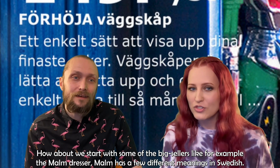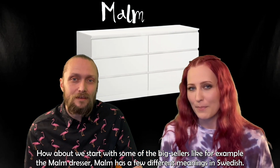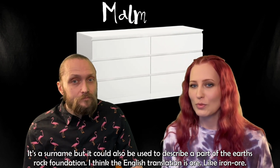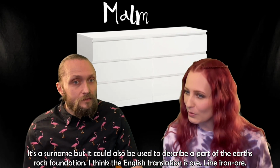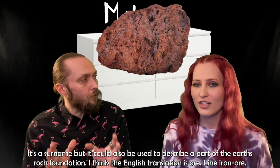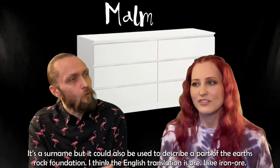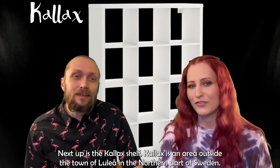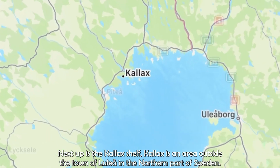Yes. And how about we start with some of the big sellers, like, for example, the Malm dresser. Malm has a few different meanings in Swedish. It's a surname, but it could also be used to describe a part of the earth's rock foundation. I think its English translation is ore, like iron ore, like you have in the mines, you take iron ore and make iron. So, that is true. Next up is the Kallax shelf. Kallax is an area outside the town of Luleå in the northern part of Sweden.